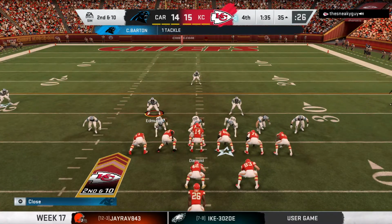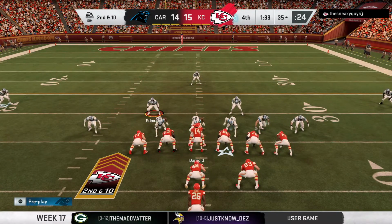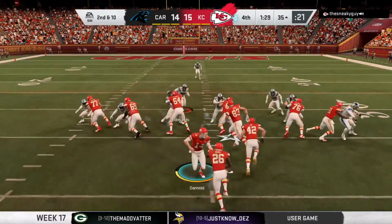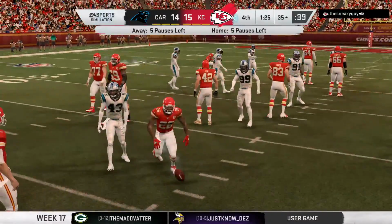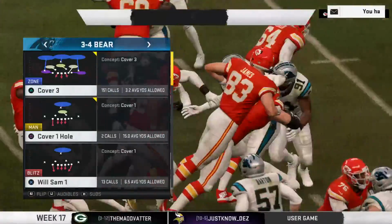Second and 10. Another running situation as they come up second and 10. And it's Michel once again. And again, the run defense stout this time. He maybe gets back to the line of scrimmage, but no more.